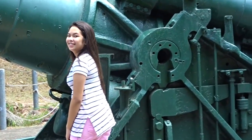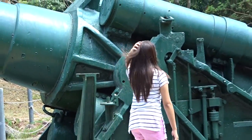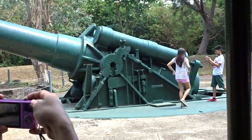And this is the only gun that was repaired by the Japanese. You know what?